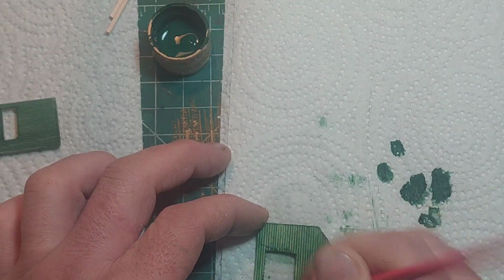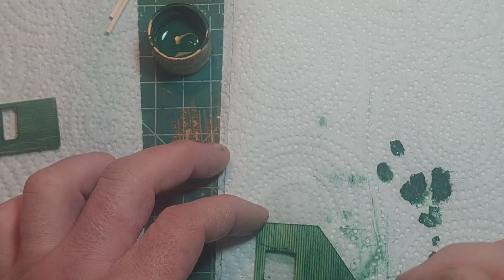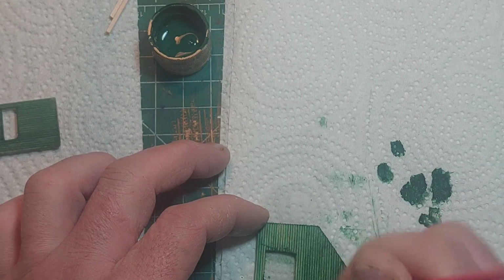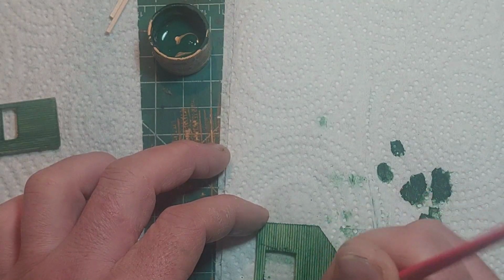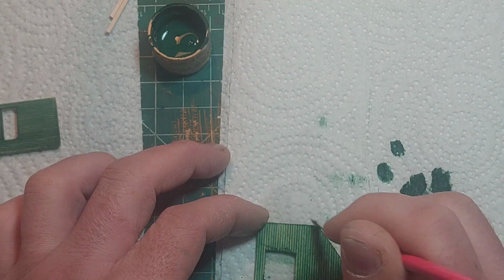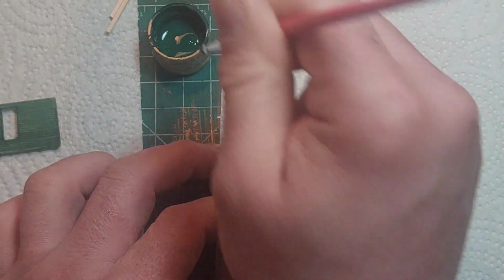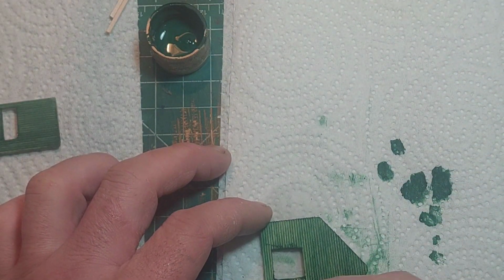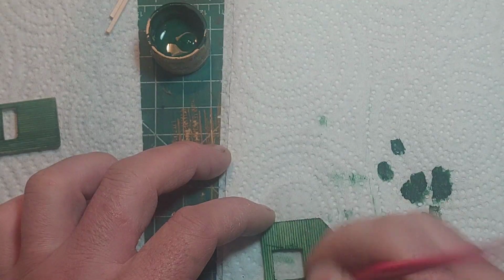So now I'm just going back and forth to blend in the paints as the alcohol is drying and evaporating. It is allowing me to get a little bit more paint onto the structure, and I can control how much or how little in areas a little bit. Sometimes I have to add a little bit more, depending on what I'm after.